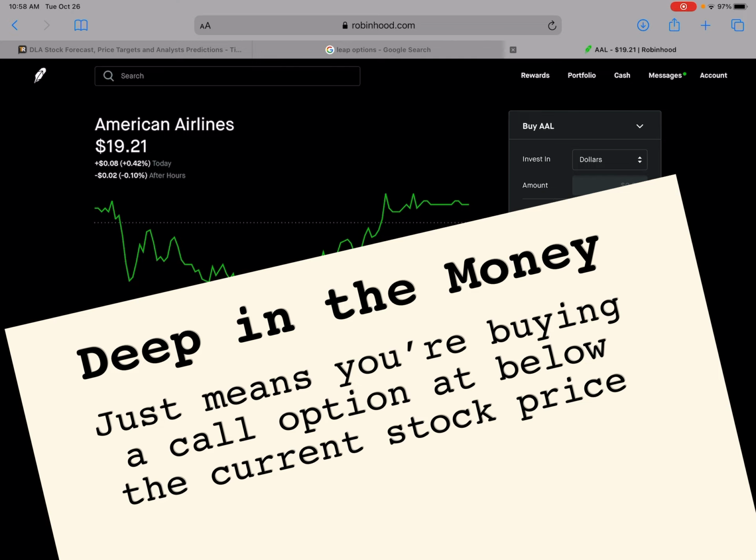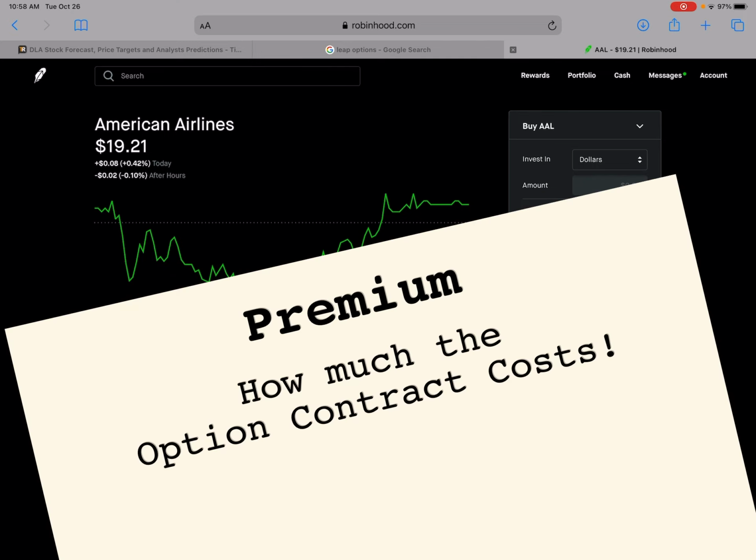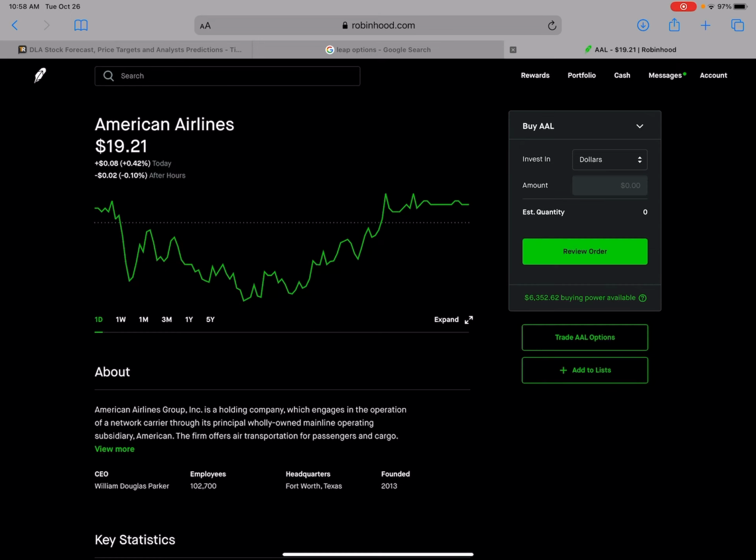Now you do pay more on a premium, but to me it's worth it because you don't need to guess how much the stock needs to move up. You just simply need to be right on the stock eventually moving up somewhere, right? So let me give you an example.